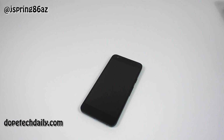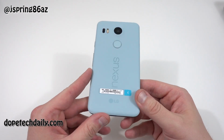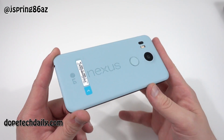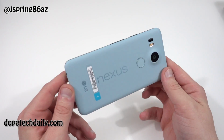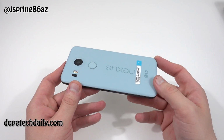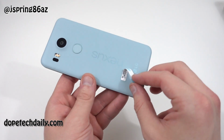This plastic's sort of getting everywhere. Let me just throw that out of the way. So, here's the ice blue color. You guys can see. See if I can get a really good, nice shot of it. You can see the ice blue color is really, really pretty, actually, in my opinion. It's sort of a subtle light sky blue. It doesn't look quite as greenish blue as it does in the picture. So when I saw the picture, I thought it was a really greenish blue color, but it doesn't really look that way. And look at this.